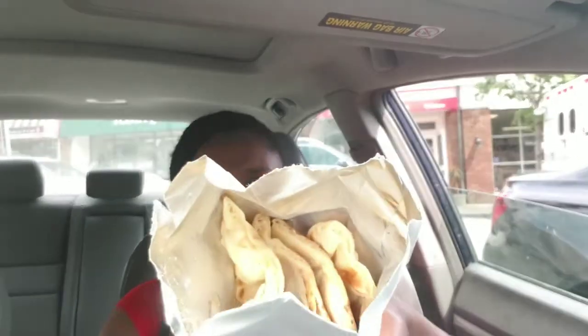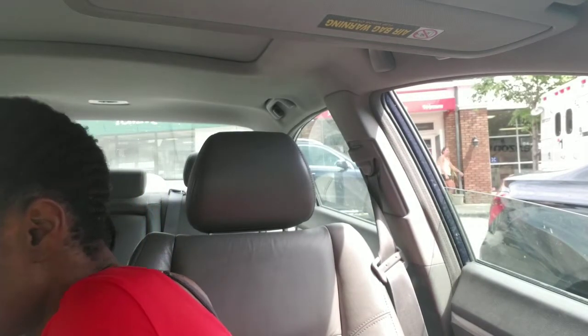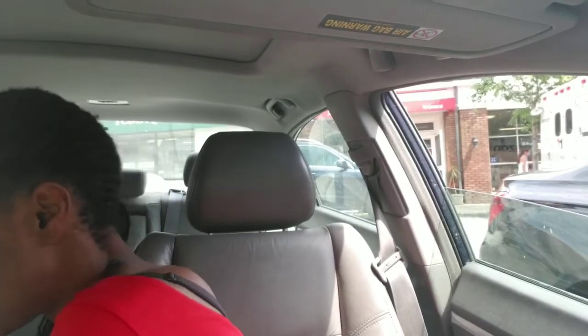So this is the naan bread. You can see, okay, it smells so good. Naan is so good. And let's show you what I got. I just got a little bit of everything. Like I said, I didn't want to stay inside and eat because they didn't have a lot of selections. So it was a little buffet. So I just put everything on my plate.